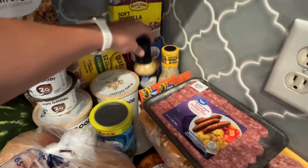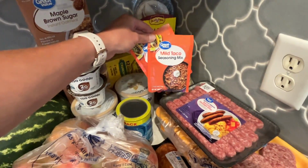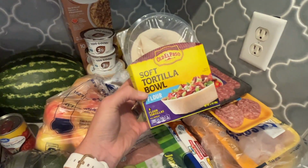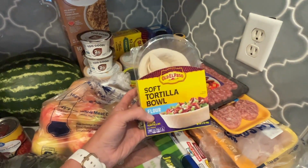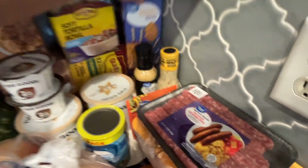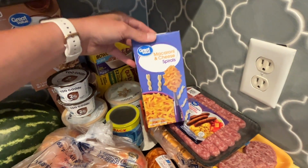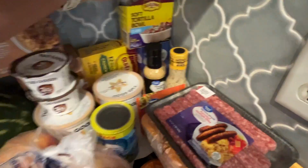Here are the 2 garlic Parmesan sauces that I already showed you. Some taco seasoning. These are flour tortilla bowls. They are my kids' favorites, so had to get a new pack of these. And then regular taco shells down here. I got 2 boxes of mac and cheese. I just get the Great Value brand, and this is the spirals. My kids love the spirals, so 2 of those for the pantry.